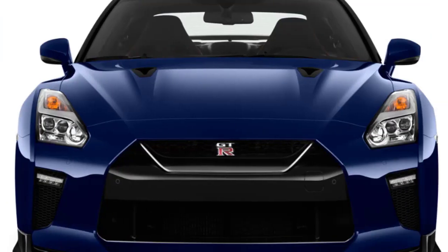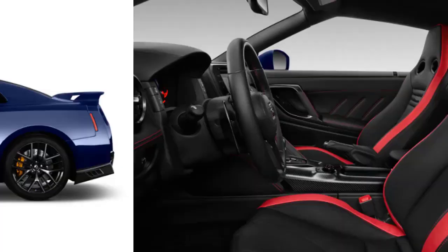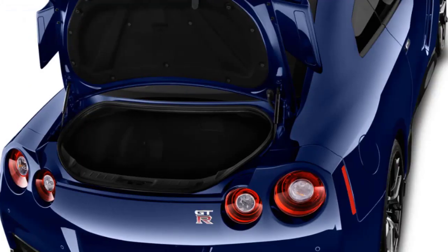We will try to discuss details about this car, ranging from reviews, concept, redesign, rumors, exterior, interior, specs, changes, engine, colors, pictures, release date and also prices.